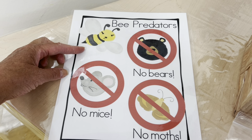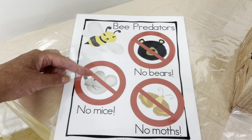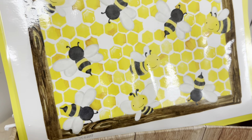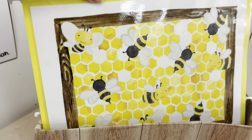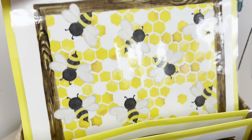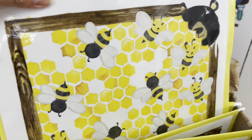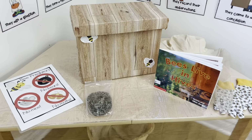The children are going to learn what predators the bees have. So we don't want to see bears, we don't want to see mice, and we definitely don't want to see any moths. But when they're looking at the frames, they're going to study them to see if there's anything that we need to brush away. So you can see that there's a bear on this one. So this is a fun little interactive station this month.